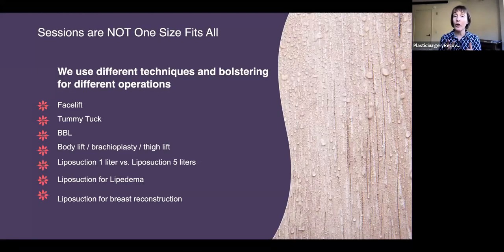So we've talked a little bit about cupping and how I use it. Let's focus on the idea that sessions are not one size fits all. And this is something that I've learned as I've taken different types of clients in my office. It's never a dull day where I am. I'm the kind of person who always likes something new every day, something to help people and to really have them see the benefit of the massage.